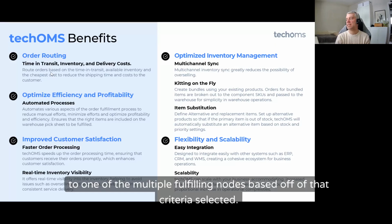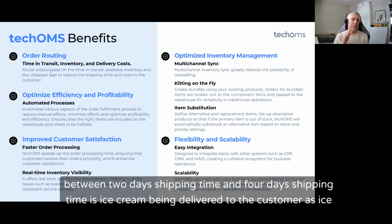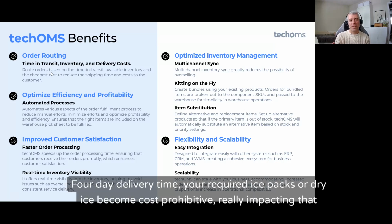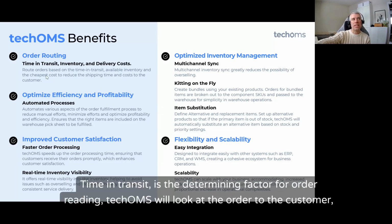that criteria selected. For example, if shortest time in transit is your goal, let's say you're shipping ice cream, the difference between 2 days shipping time and 4 days shipping time is ice cream being delivered to the customer as ice cream versus ice cream being delivered as some funky milkshake. With 4-day delivery time, your required ice packs or dry ice become cost prohibitive, really impacting that contribution margin perspective. Time in transit is the determining factor for order routing.